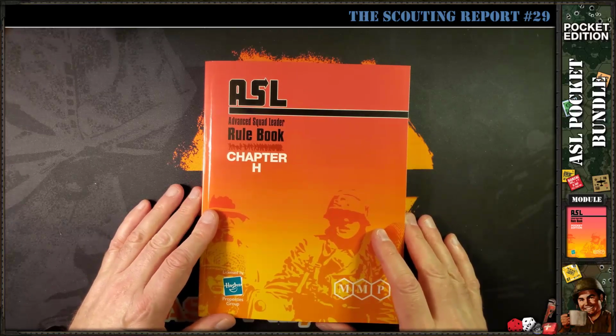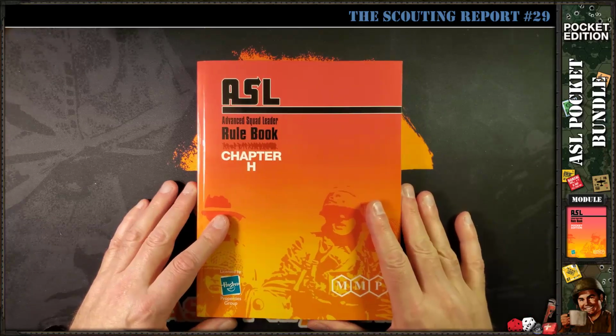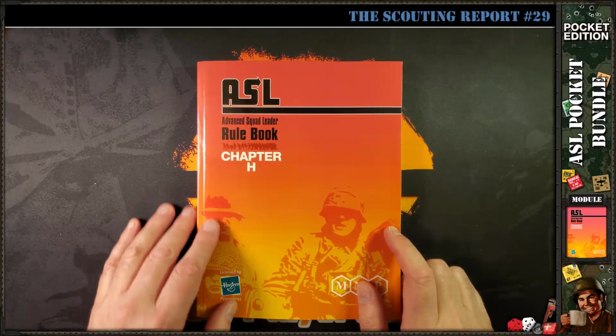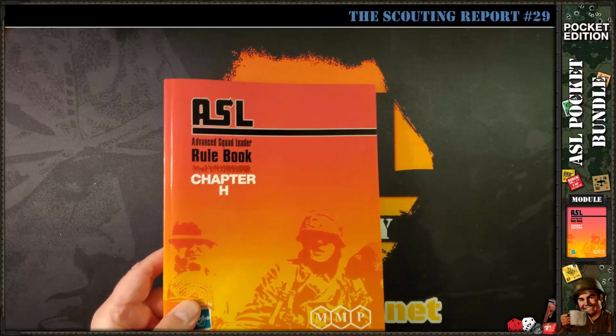So yeah, this is a great addition, having the Chapter H. I hate dragging out my 3-ring binder just to look up a vehicle, or I can use the PDF version of the EASL rulebook, but it'll be nice to have this sitting on my desk so I can just pop it open real quick to look something up. I recommend picking this up. Great addition to the system.